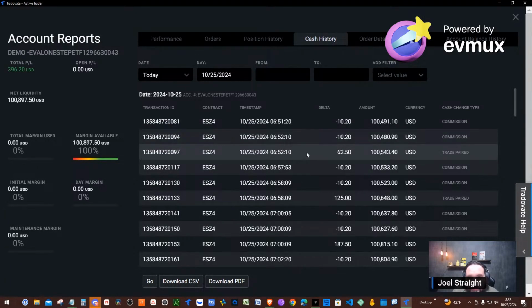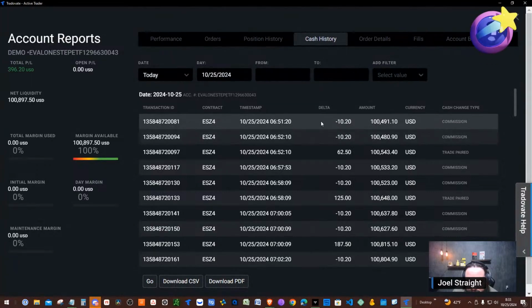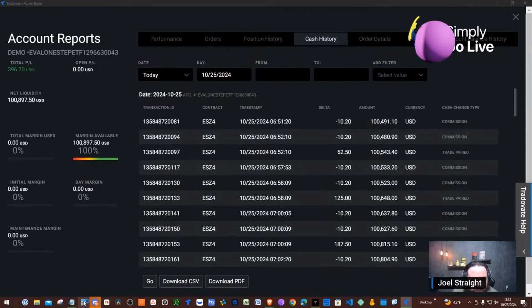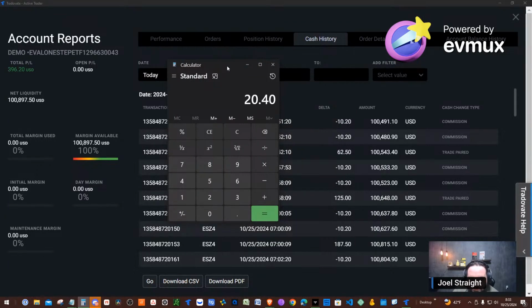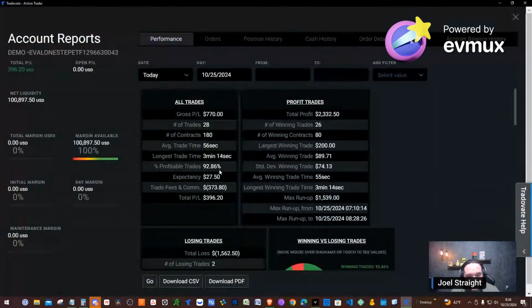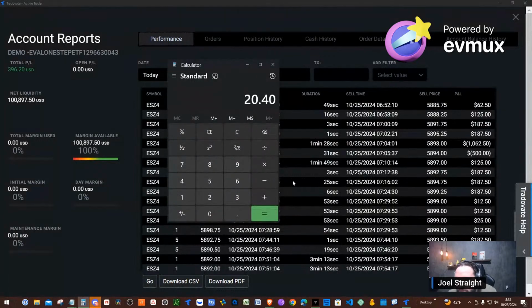There you go. So if you go to cash history, that's where it breaks it down. So 1020 in and out. I guess 2040 is the commissions for 5 contracts. So it's 2040.